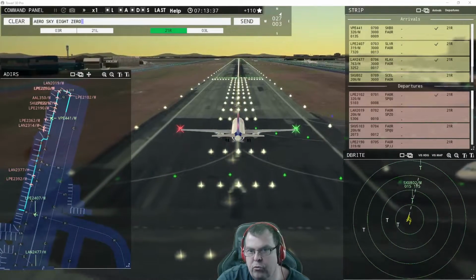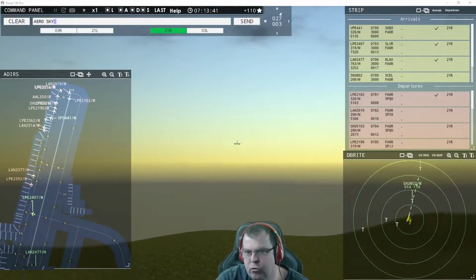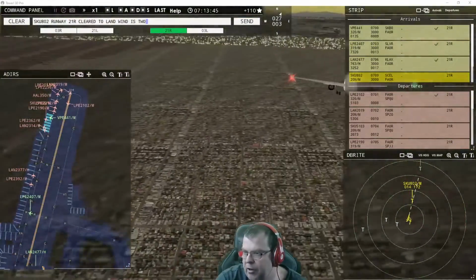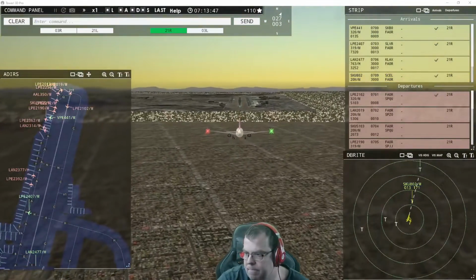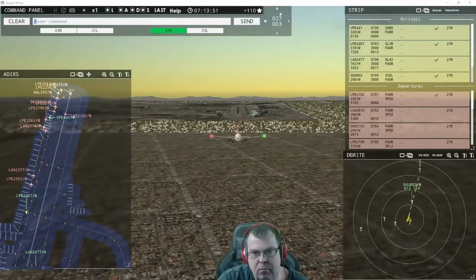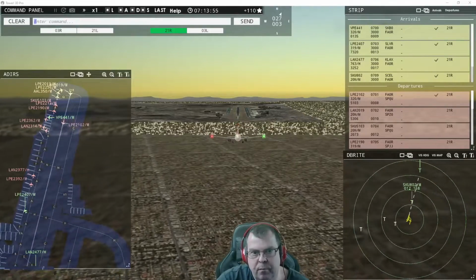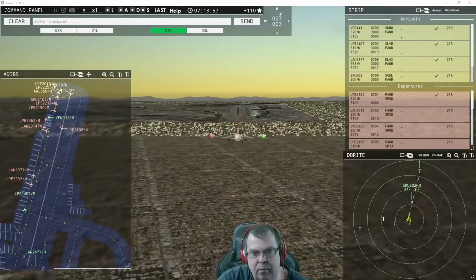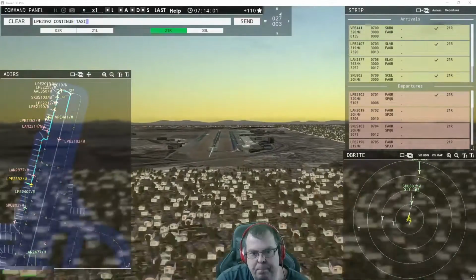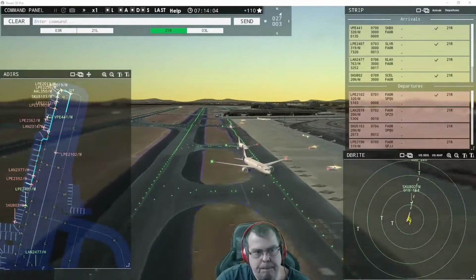Aerosky 802, runway 21 right, line up and wait. Aerosky 802, runway 21 right, cleared to land, wind is 27 at 3 knots. Unable to comply, Aerosky 802. Runway 21 right cleared to land. Aero Sky 802. Ground, land Peru 23902 request taxi runway 21 right. Land Peru 23902, continue taxi. Continue taxi, land Peru 23902.